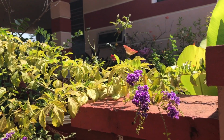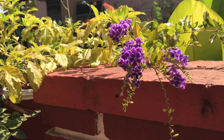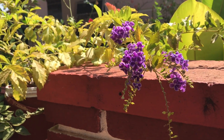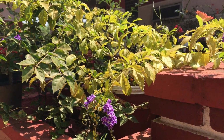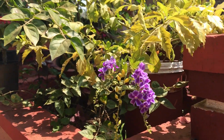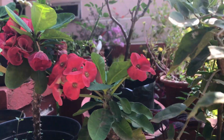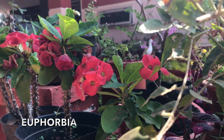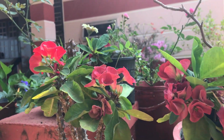And the next plant over here is golden hedge plant or Duranta. Now these tiny purple colored flowers of this plant seem to attract a lot of butterflies and bees, and every morning when I water these plants, I see a swarm of butterflies and bees over these purple colored flowers. And these right here are euphorbias. So all these plants have been grown from cuttings.